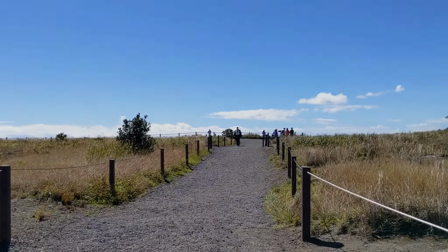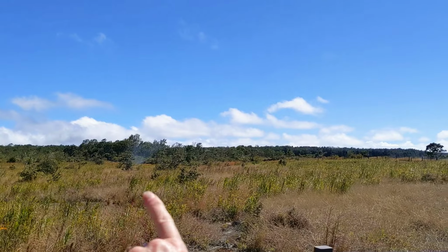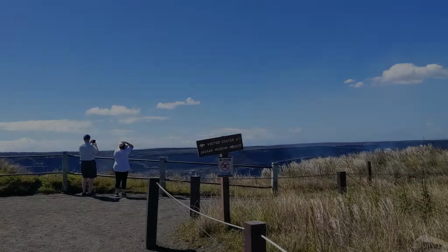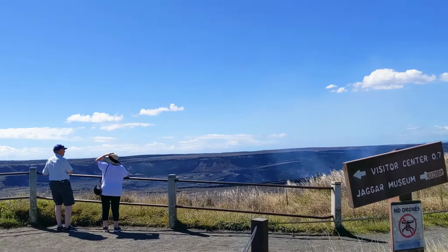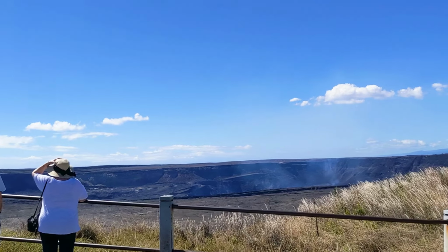Walking out to the rim, you can see all the steam coming up. You can walk from the visitor center. It's only 0.7 miles. Oh, wow, we're getting closer and closer to it.